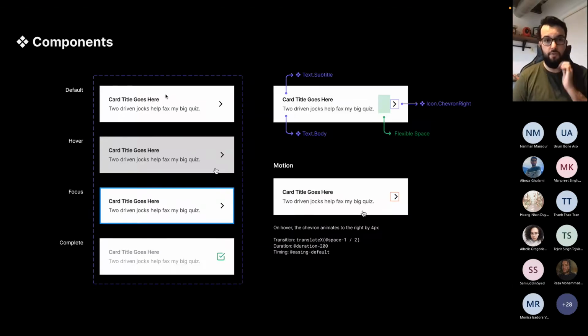A bit like you guys saw before, these are all the different states. This is what happens when it expands. Flex space over here means that, if it's responsive, I want this to stay on the left, I want this to stay on the right, and the space in between is what should grow.